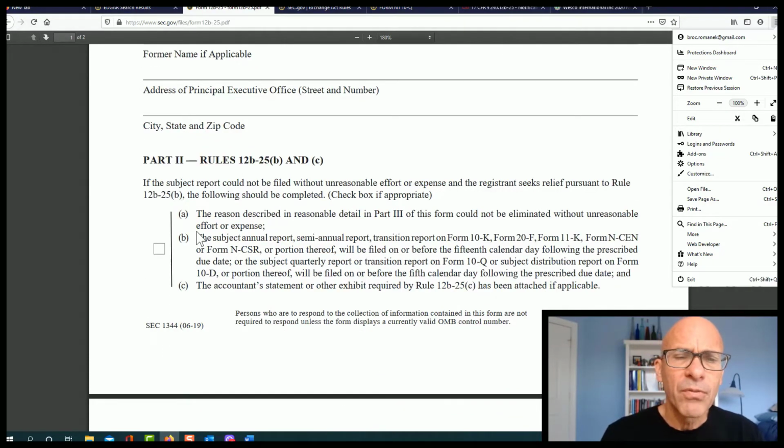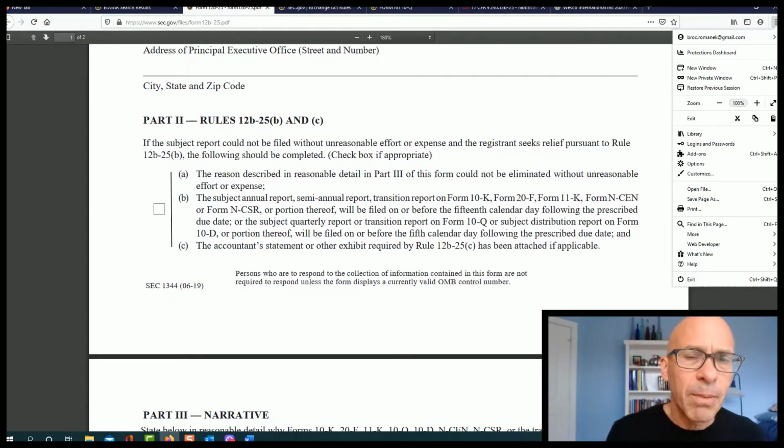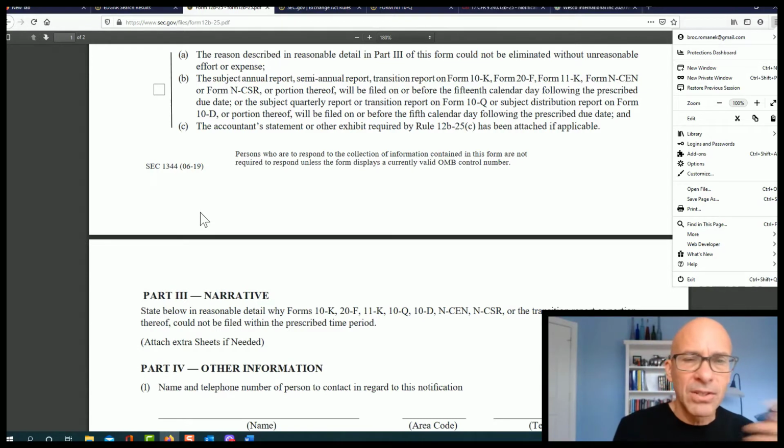And then in Part 2, you're filling out 3 check boxes. The first one is regarding whether you had unreasonable effort or expense in order to get the 10-Q or 10-K filed on time. You're not going to check that box if that's not accurate. You can describe the reasons in Part 3. The next box here is about whether you think you're going to be able to file the Form 10-Q and 10-K on time, even with the extension. And the third box to check here in Part 2 is whether there's a third-party exhibit. We'll talk about that in a minute.